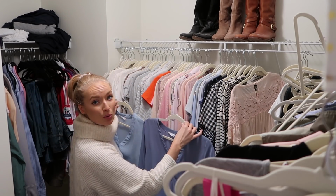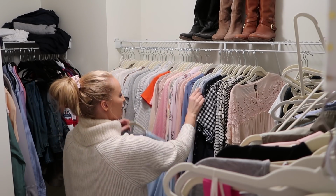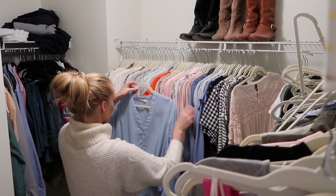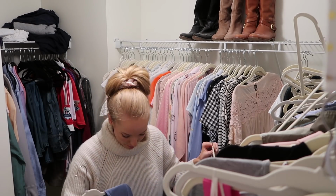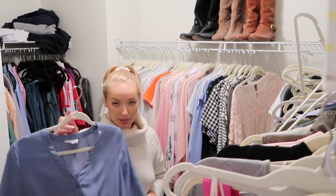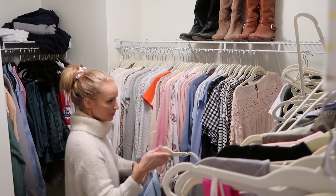I want to keep both. Okay, I'm going to keep the darker blue because I have a lot of the lighter blue color, although I do have this color too. So I am going to look in the mirror and see which one looks better color-wise on me. This one makes my eyes prettier, so I'm going to keep that one and get rid of this one.